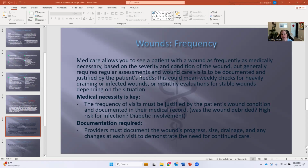So we should be looking at this on a regular basis, and wound care visits need to be documented and justified by the patient's needs. It could be weekly checks for heavily draining or infected wounds, or monthly for stable wounds. However, the frequency must be justified based on the wound condition documented in the medical record. So was the wound debrided? Is there high risk of infection? Is there diabetic involvement? All of those pertain to how likely the patient is to need a wound care visit.